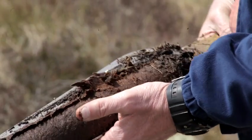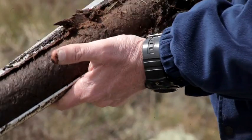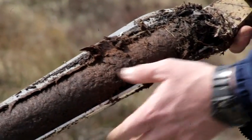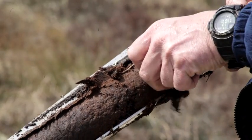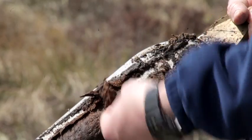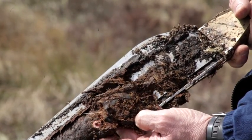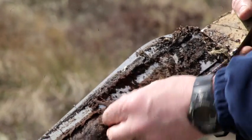Now, peat accumulates at the rate of around about 1 millimetre per year as a very rough estimate. And this sample chamber is 1/2 metre long, so it's possible we're looking at around about 500 years worth of peat accumulation. And if the total peat thickness on this bog is of the order of 4 or 5 metres, which it could well be, then we could be looking at something that's been forming over 4 or 5 or even 6,000 year timescales.